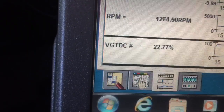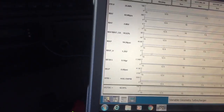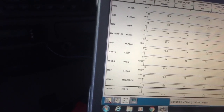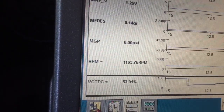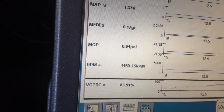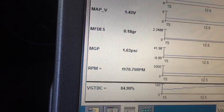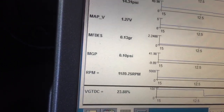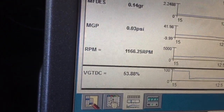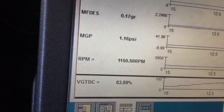Who knows, with the VGT not being learned, maybe the turbo got a little sticky. Right now it's definitely building faster. A lot of times I'll just do this. I'll just exercise the turbo, just exercise it back and forth. I'm just moving that unison ring back and forth. If there's any carbon or anything built up on it, I'm trying to break it loose. Just keep doing it.